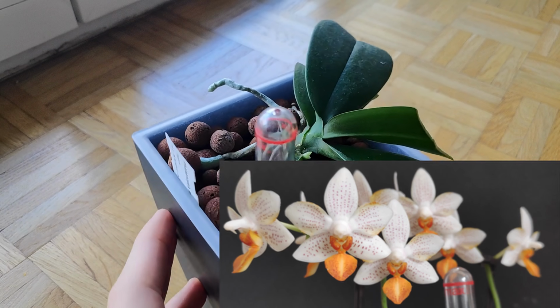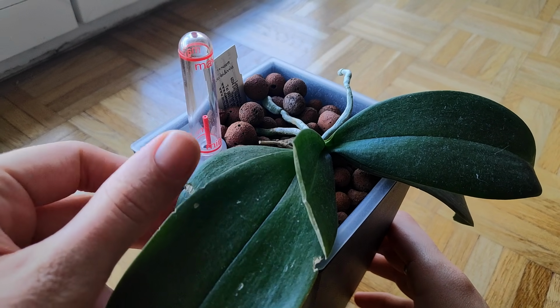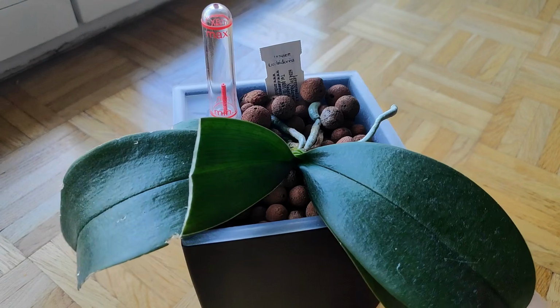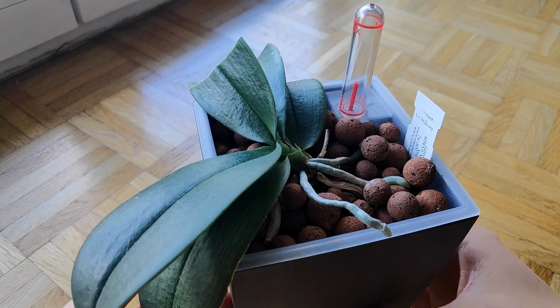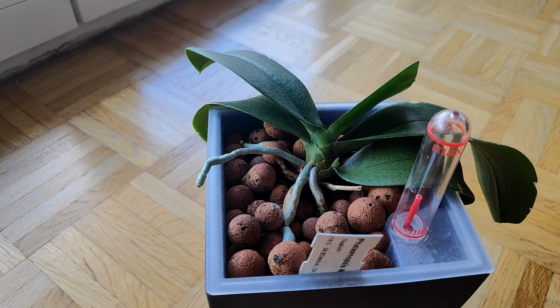So I've been looking at this plant every week at least to check it for flower spikes, because some of my other Phalaenopsis were spiking, and I really want to see these flowers again. And this one just wasn't spiking the whole time, and now finally I come home and there is a spike. Hallelujah! So I'm very happy about that.